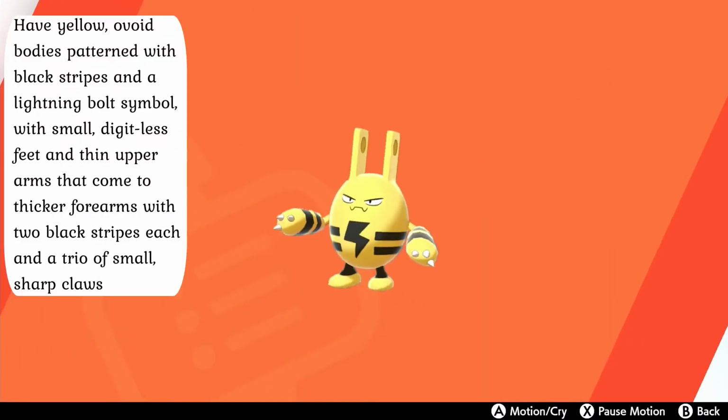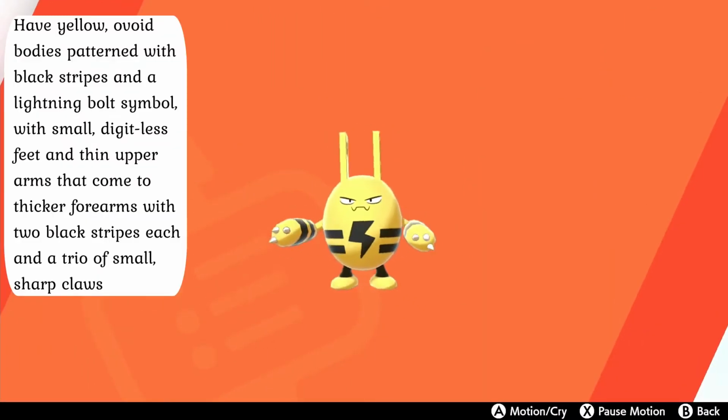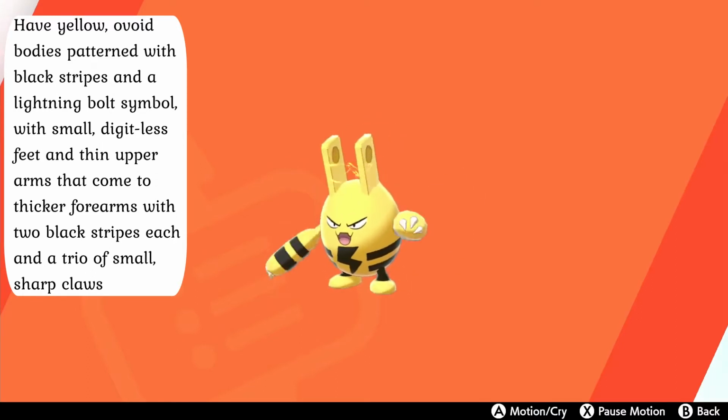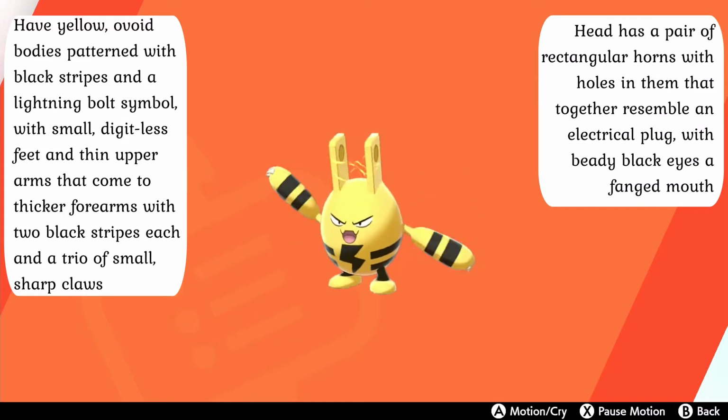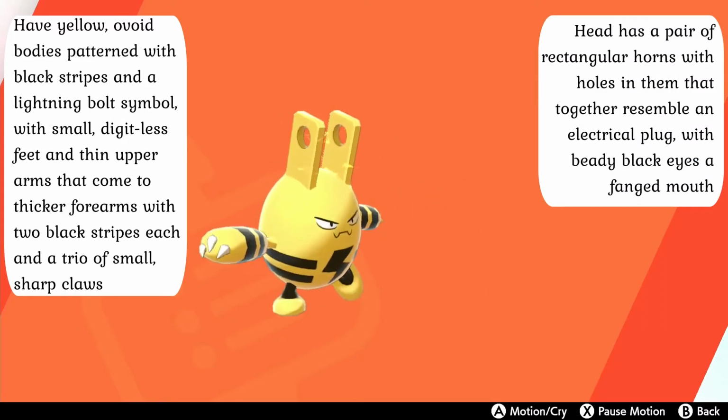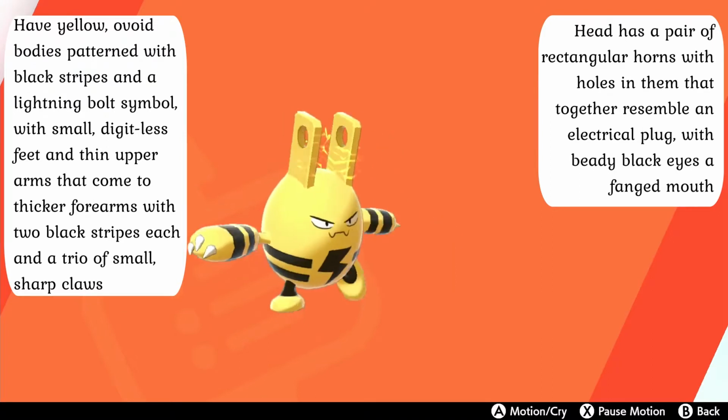Elekid have yellow ovoid bodies with small digitless feet and thin upper arms that come to thicker forearms with two black stripes each and a trio of small sharp claws. Their head is a pair of rectangular horns with holes in them that together resemble an electrical plug. Their beady black eyes and fanged mouth give them a playful but vicious appearance.